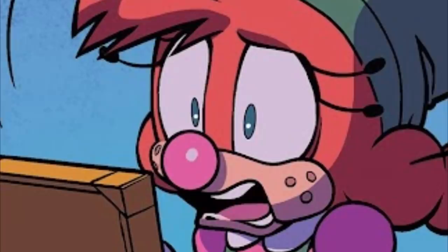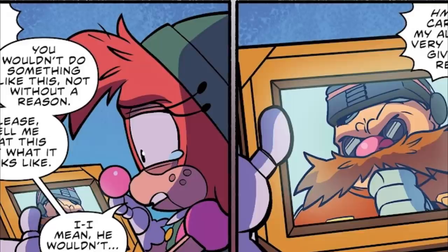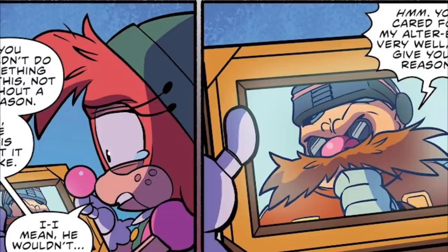She needs some sort of comprehension, some sort of inkling that the man she knew as her father is still here. She asks him with tears in her eyes, "You wouldn't do something like this, not without reason. Please tell me this isn't what it looks like." Eggman ponders for just a moment, saying that, well, since you took care of me while I was in my alter ego, I'll give you a reason, I guess.